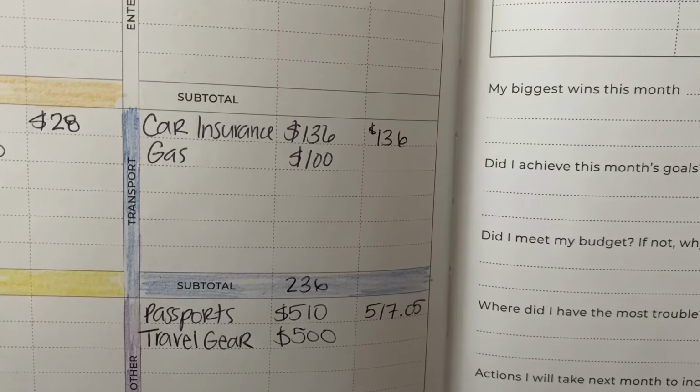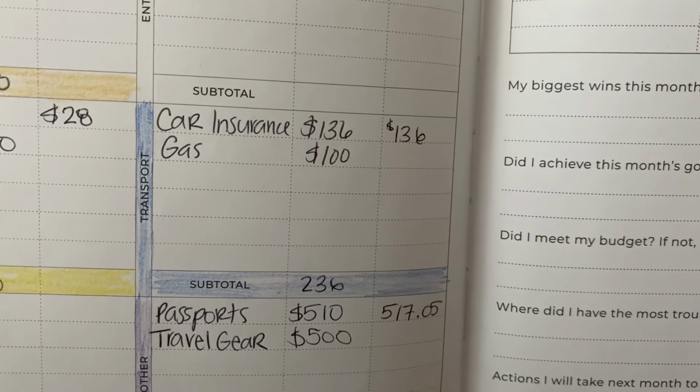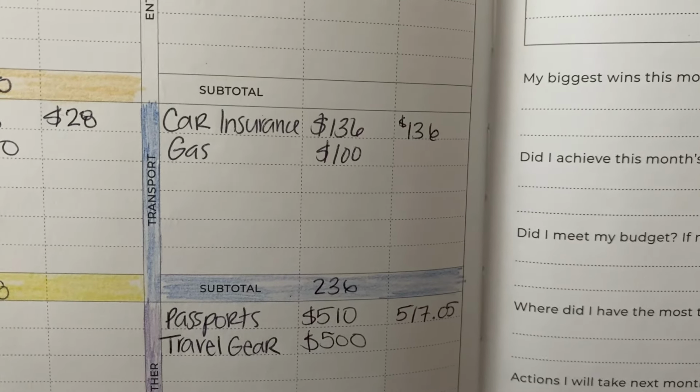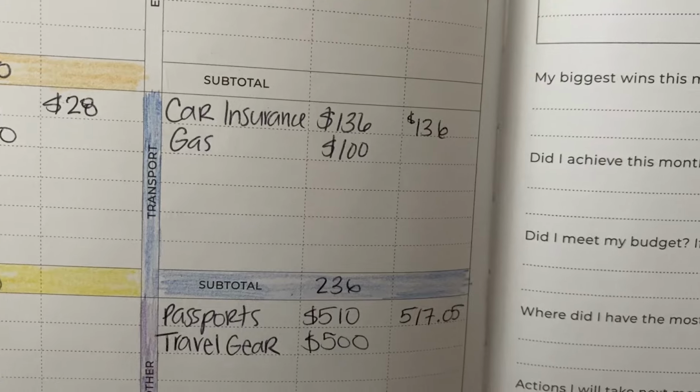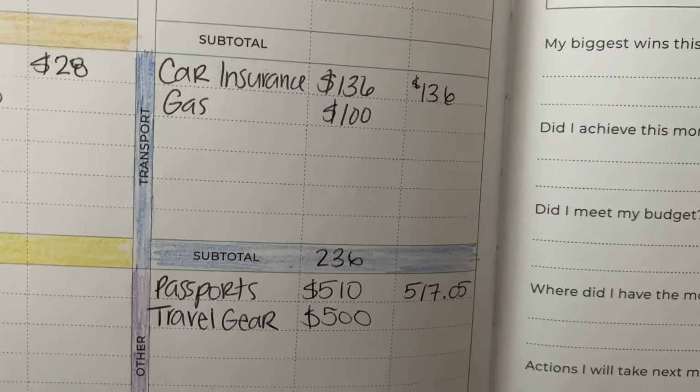Transportation, our car insurance is $136. Gas, we're guessing around $100. We don't plan on going anywhere. It's been snowing for the last over a week, so there's not really anything to do right now.